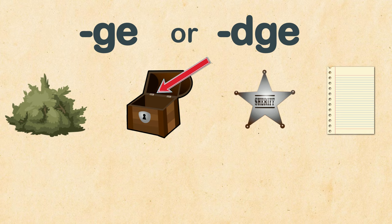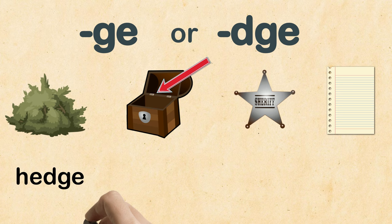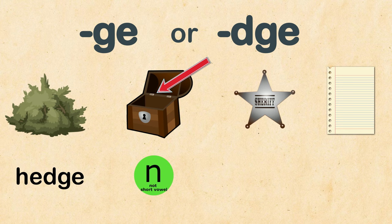Hedge has the short E sound, so it is spelt with DGE. In the word hinge, we can hear there is an N before the J sound. Therefore, we just add GE.